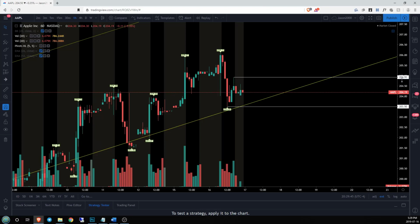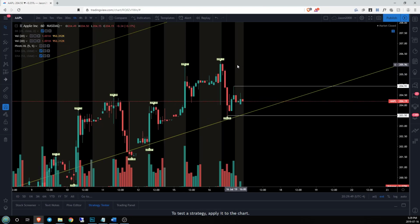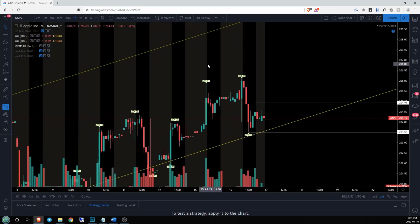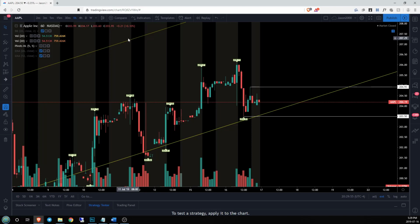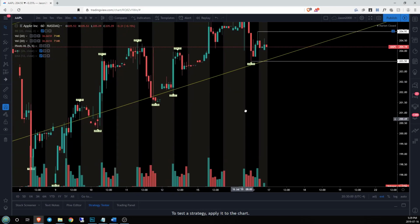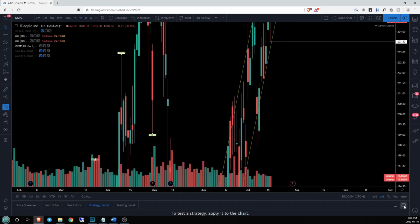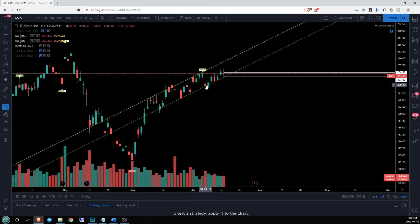If we break the high of this pattern, 204.93, next resistance is going to be hourly resist at 206.11, and then all the way back up to our overall daily trend line resistance. Should we break bear, 201.97, 201.52, then we jump to the daily time frame to look for support down here at the low, 198.41.